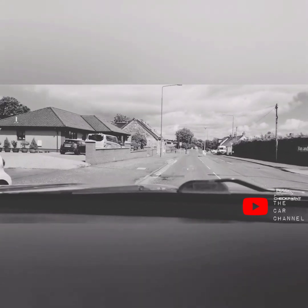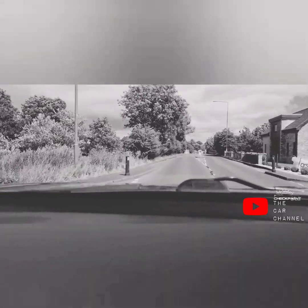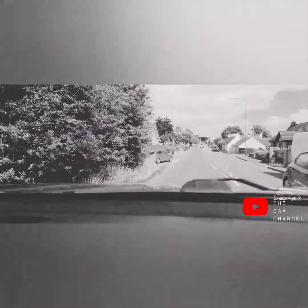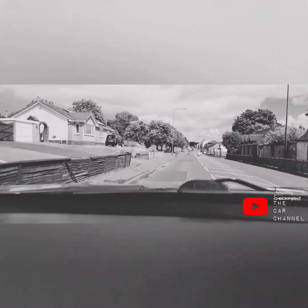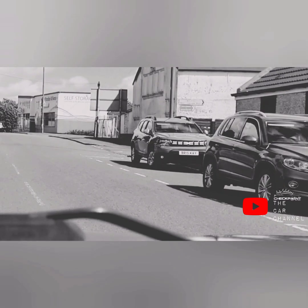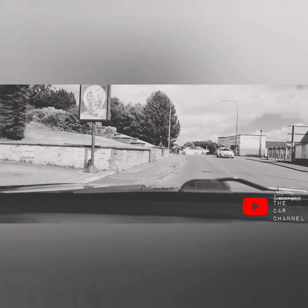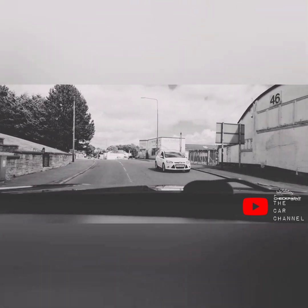Okay, so that does us just entering into Blackburn. Our turn off is roughly half a mile up the road. So if everything is as described, this should be a straightforward enough recovery. So here we go. You've seen that Dacia. It's been thumped at the front.